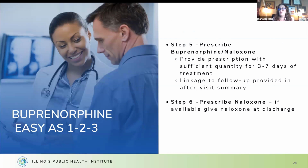Then you prescribe the buprenorphine. You give them the 3 to 7 days. Again, no X waiver needed, right? So all you have to do is prescribe it, and then linkage to care. That's the important part, making sure that they have follow-up. And MAR NOW is the easiest way for us to do that. MAR NOW is available to us. We're a pretty awesome state that we have this, but basically they call that number and they're in care within 24 hours anyways. So there's a lot of fun stuff that we have in the state of Illinois that we just need to tap into.